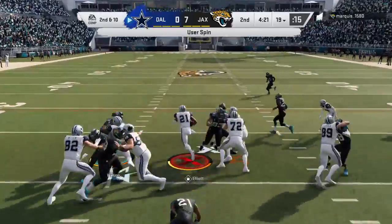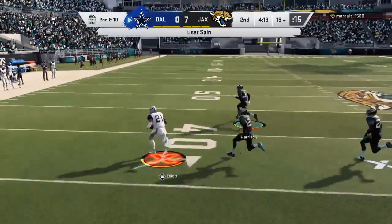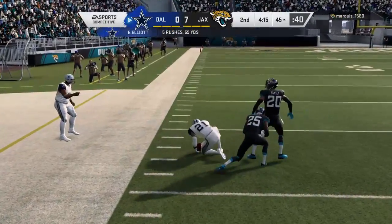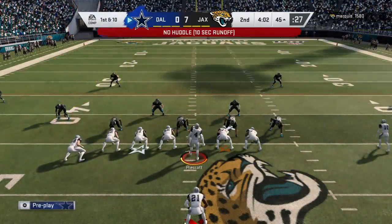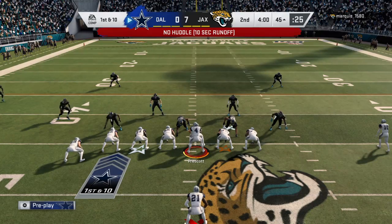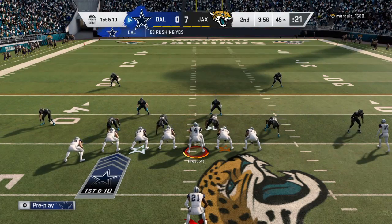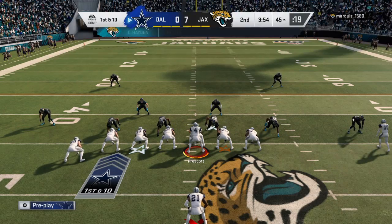On second down, it's Elliott. And a nice spin into some open field. And he's taken down right at the 45-yard line. 36 yards on the play. So the big play moves him all the way across midfield. It's 1st and 10 from the 45.